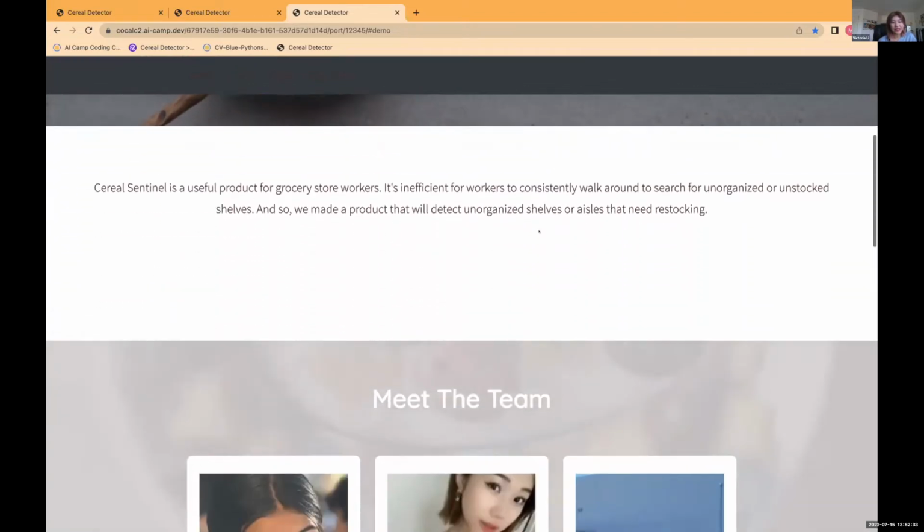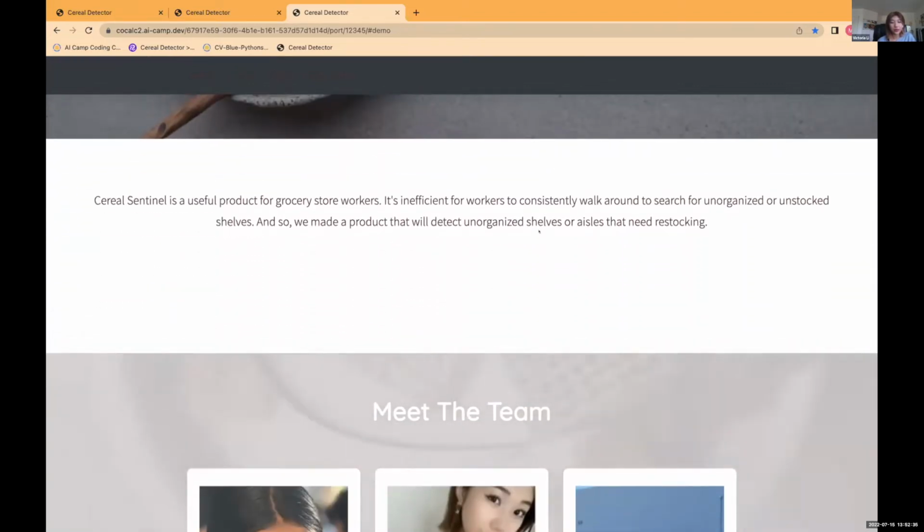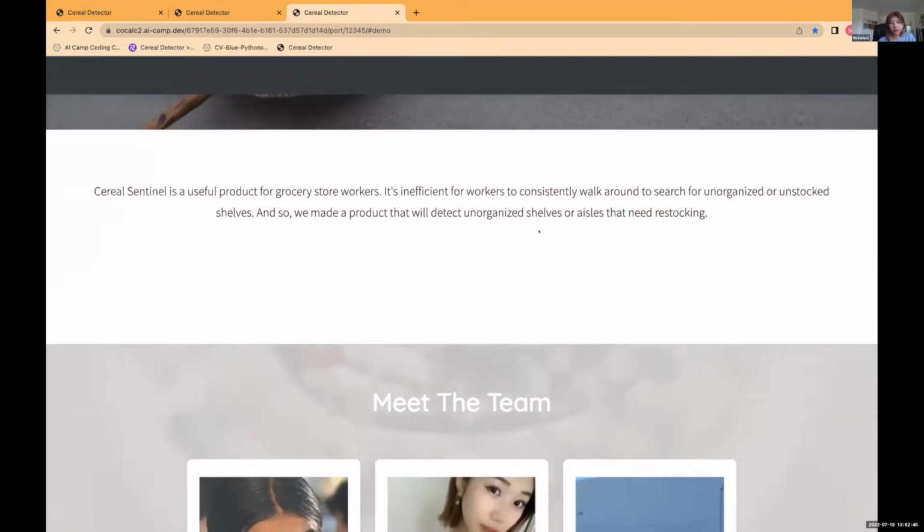Cereal Sentinel is a useful product for grocery store workers. It's inefficient for workers to consistently walk around to search for unorganized or unstocked shelves. And so we made a product that will detect unorganized shelves or aisles that need to restock. I will now pass it on to Barbara.